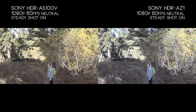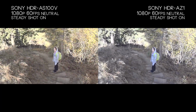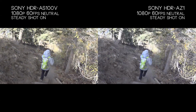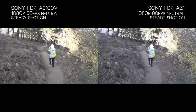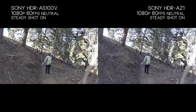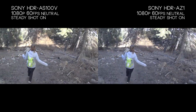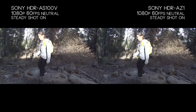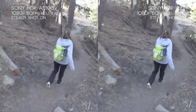However, there is one way around that with the Sony cameras, and that is to put your camera in a medium field of view. Now, the only way to do that with the Sony cameras, the AS100 and the AZ1, is to switch it to steady shot mode, which we have here. And we have both of the cameras on 60 frames per second to reduce motion blur as well. But what steady shot is doing is it's taking the extra information that's off frame, and it's using the built-in accelerometer software inside the camera, and it's shifting the footage basically so our center field of view stays the same.